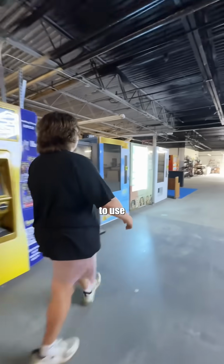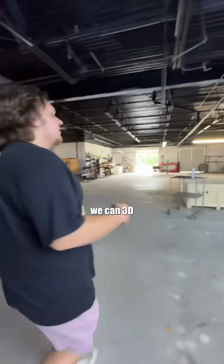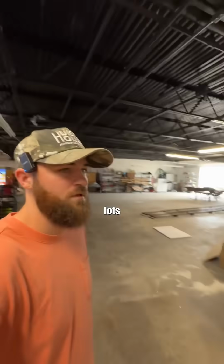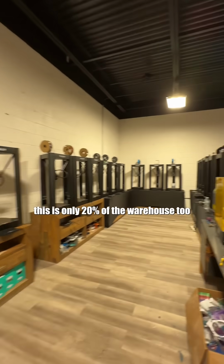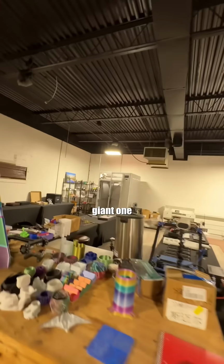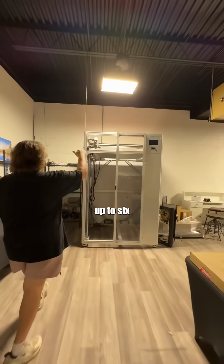If you don't want to use just this standard sizing, you can 3D print an injection mold. So lots of 3D printers. Oh my gosh. It's like it keeps going. Oh, these 3D printers. 20% of the warehouse too. Look at that giant one over there. Is that a 3D printer? We can print up to 6 feet tall.